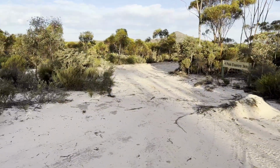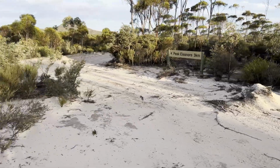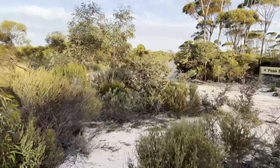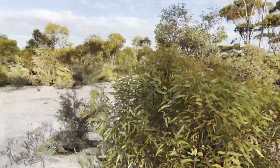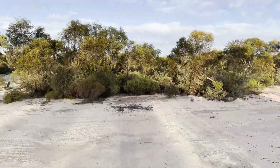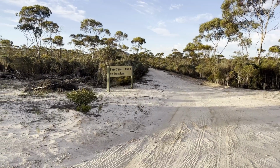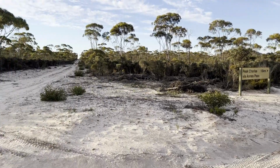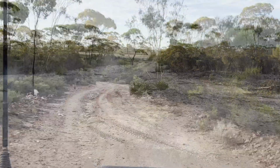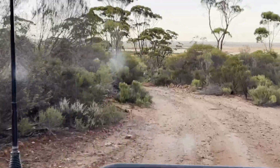Come to a major intersection here. Peak Eleanora, heading off up in that direction. And we're going to go up that way via Anne's Pass, 10 kilometres to go. And the track up that way, I believe, goes around the back of Peak Charles. Going down Anne's Pass now.